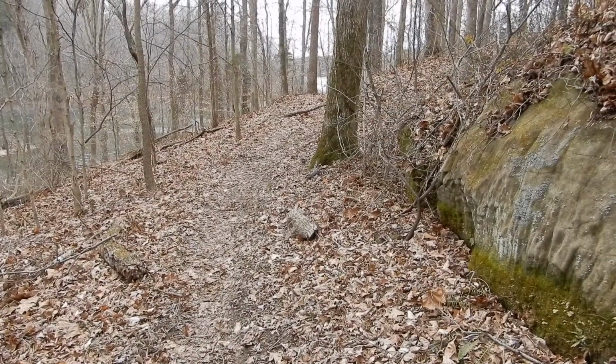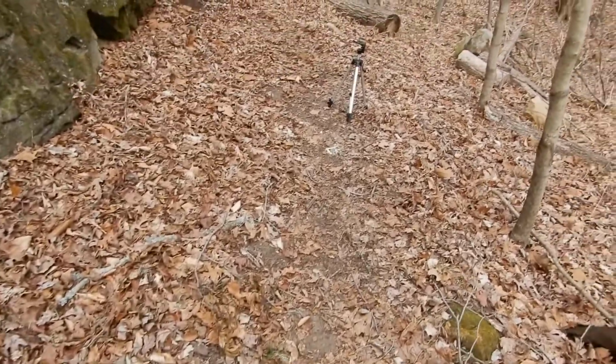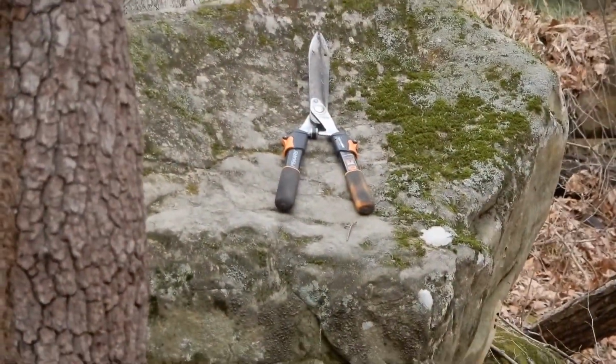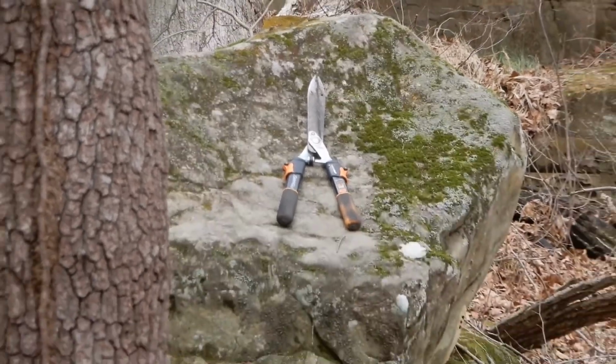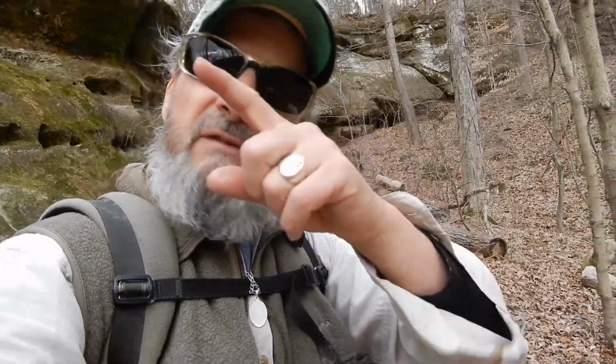In 2020, I had come up this trail right here, and I was doing some clearing. I was walking up here, and right when I got about right here, laying on that rock, right where my clippers are right now, was a gigantic snake. Now I'm sure it was laying there because that faces west, and that rock had probably gotten warm. It was early in the spring.